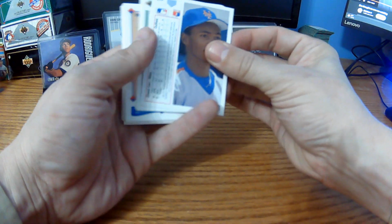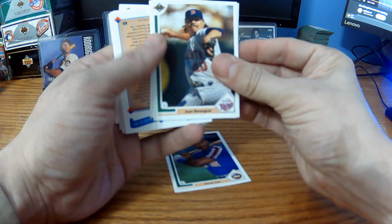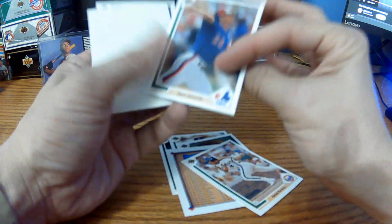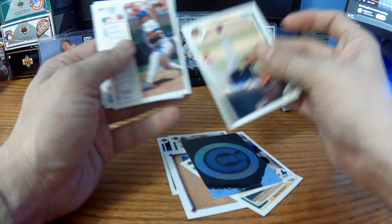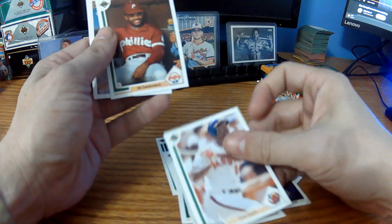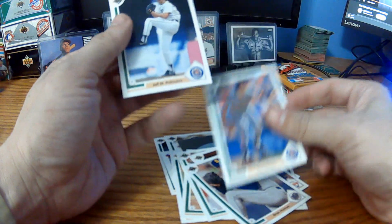Have one of the most exciting players I ever got a chance to see play live, Chuck Carr, amazing base runner. Juan Berenguer, there's Dave Smith, the dreaded checklist, Rafael Ramirez, Dave Schmidt. We have a Cubs hologram. Scott Bales, Mike Harkey, Kelly Gruber, Chili Davis, Sil Campusano, Brian Holman, Paul Gibson, and Jeff Robinson.